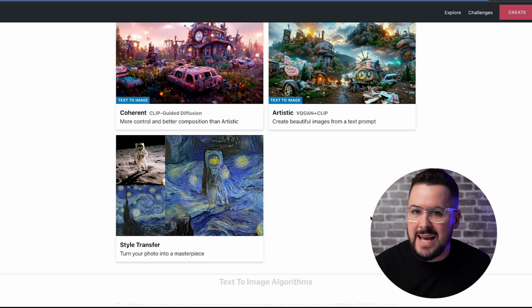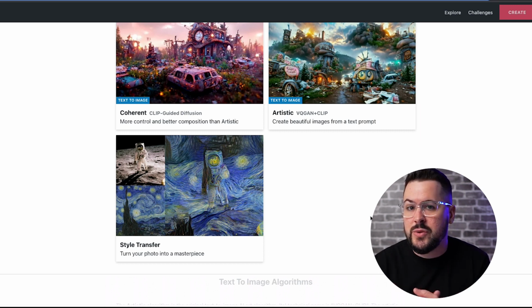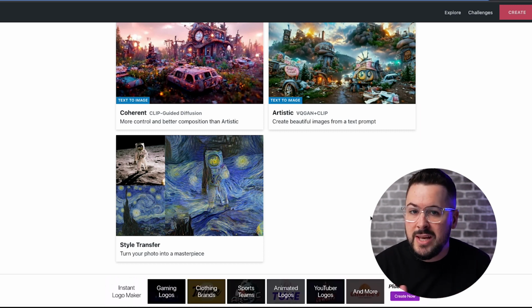There are tons of AI tools out there. I definitely encourage you to explore them. Most of them are pretty inexpensive, but this is a huge trend you should be jumping on right now.